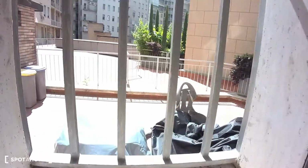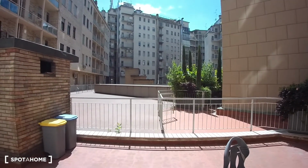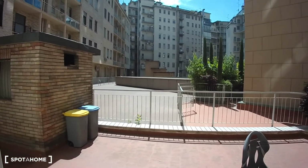So we are on second floor, but still it's like we are on the ground floor, but trust me, I mean, you're not on the street level despite having this terrace in front of you.